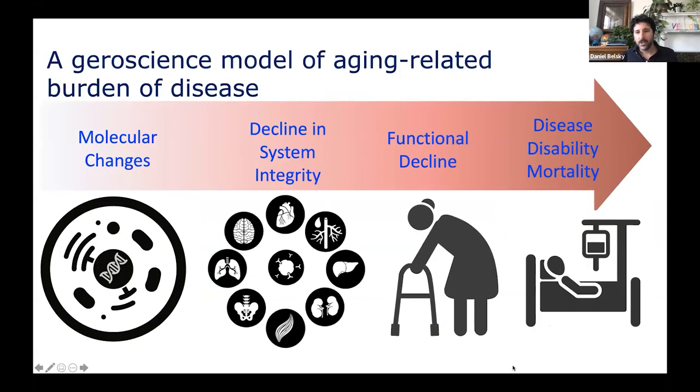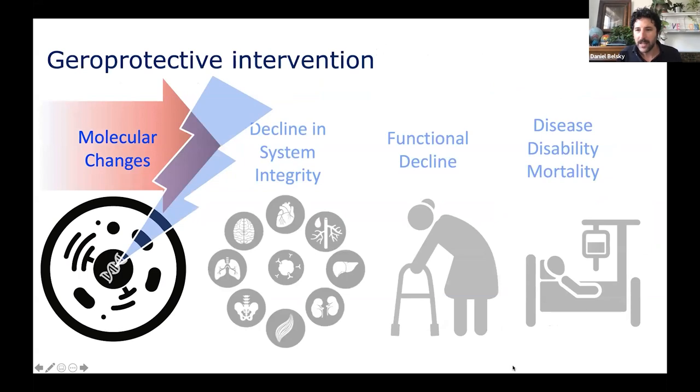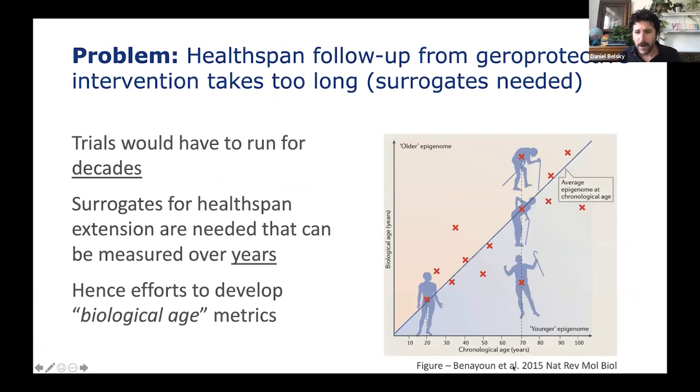Okay. Just to recap where we're starting here, here's the little geroscience cartoon. Molecular changes accumulate, driving declines in system integrity, causing functional decline, disease, disability, and mortality. We think, based on animal experiments, that intervention on these molecular changes can delay or prevent the declines in system integrity and extend healthy lifespan. The problem, as Temi articulated, is that doing follow-up from a human trial of such an intervention would take an awfully long time. And so surrogates are needed.